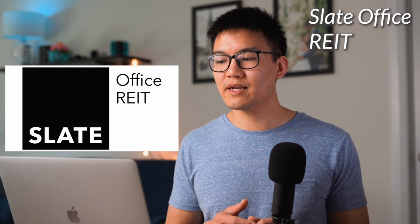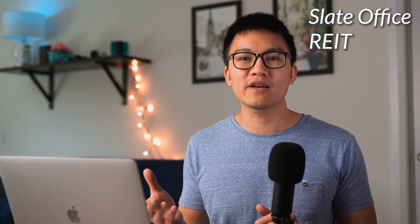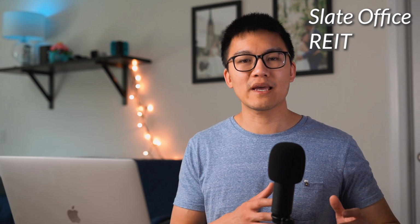The last REIT that I own is Slate Office Real Estate Investment Trust. This one I bought a little bit more on a whim, seeing their dividend yield being around 10% when I bought it. However, they cut that dividend quite quickly after I bought it. And the stock actually dropped from around $6 to $5, and today it's around $3.